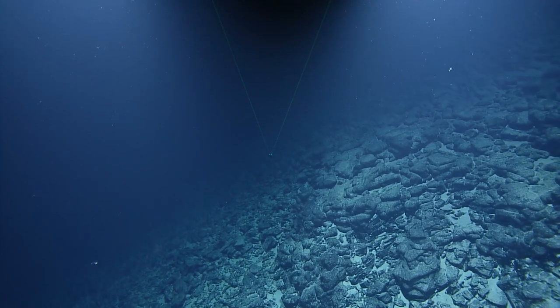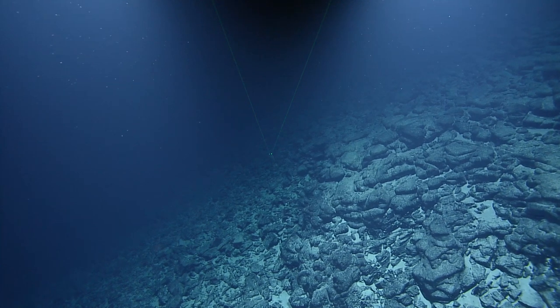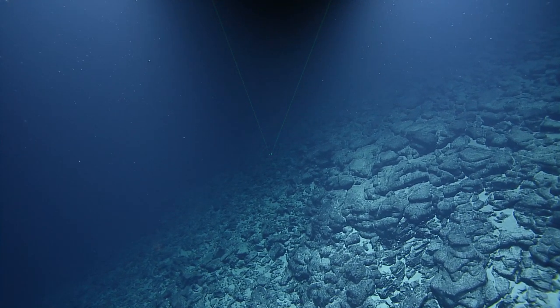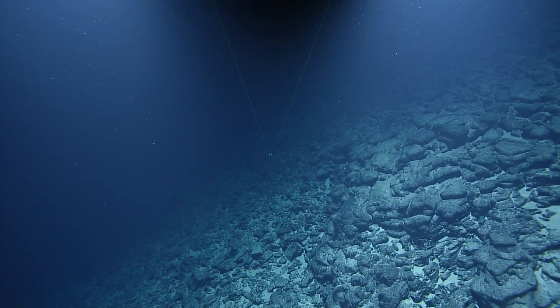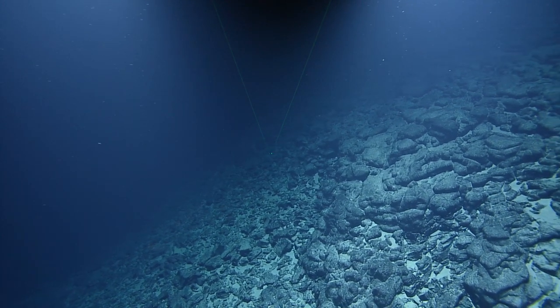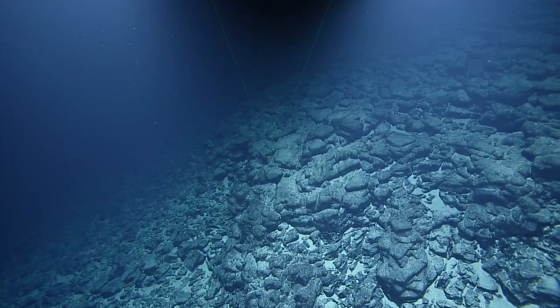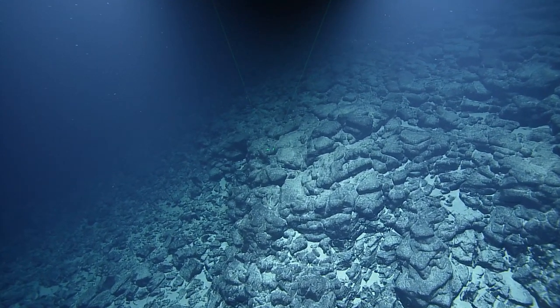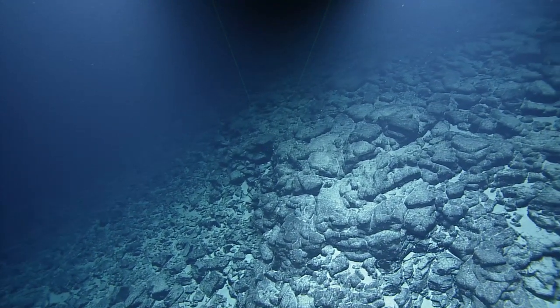Yeah. Atalanta itself, it doesn't really move. It kind of changes heading by itself. It'll turn and spin, make sure it's faced the right direction. But as far as actually moving along the seafloor, that is controlled by the boat.